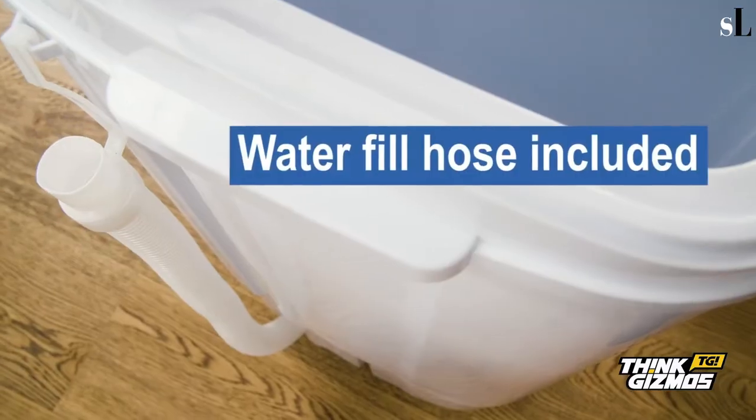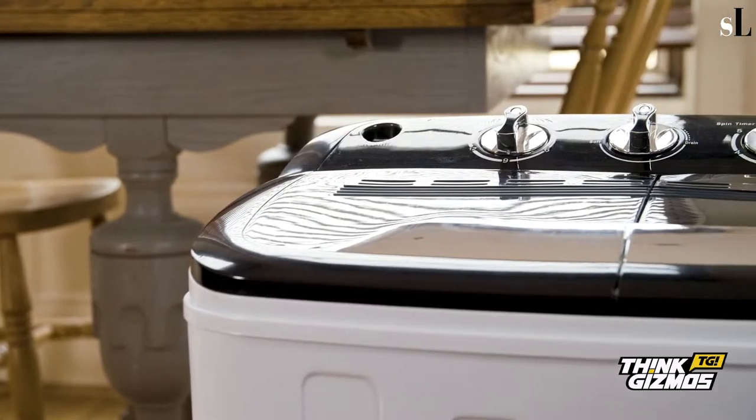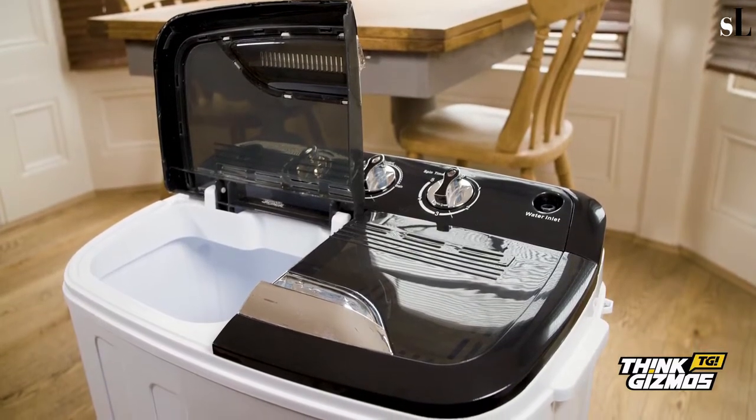Washing machine, water fill hose, and a comprehensive manual are all included, so simply add clothes, water, and detergent and press start. Lighten your load in your next adventure with the portable washing machine.